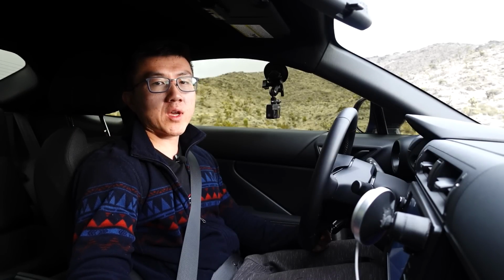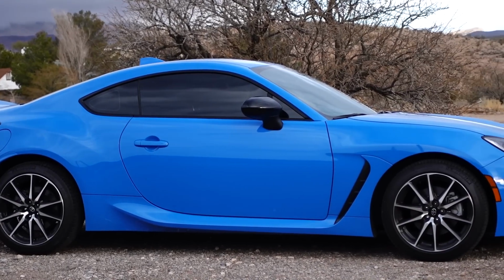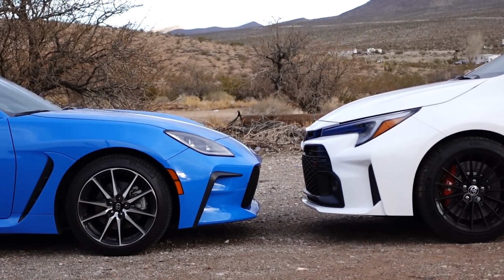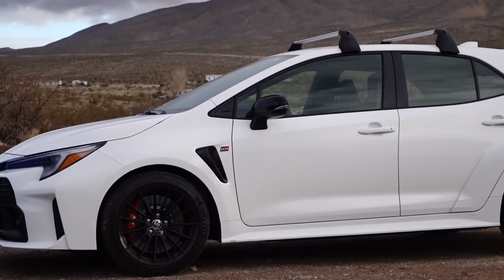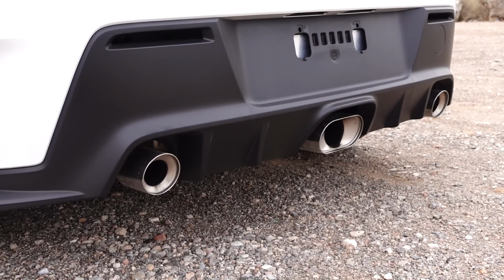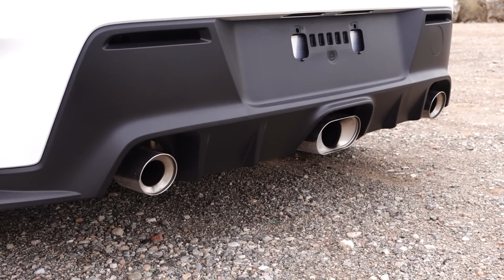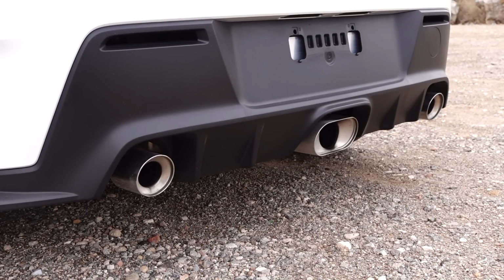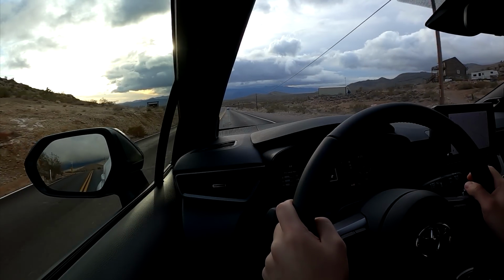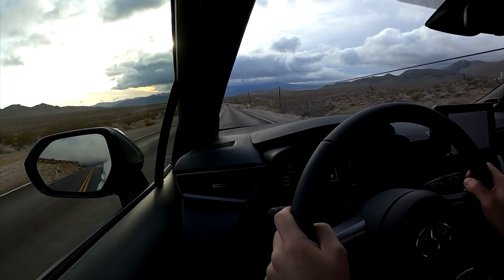All right, so that's just a quick spin and a refresher of the GR86. Now it's time to hop into that brand new GR Corolla and see if the extra money actually gives you more miles per gallon. All right, ladies and gentlemen, the moment we've been waiting for, the new Toyota GR Corolla.